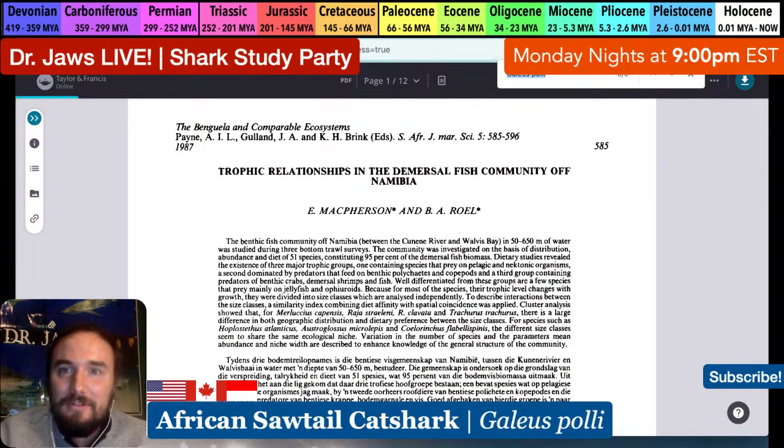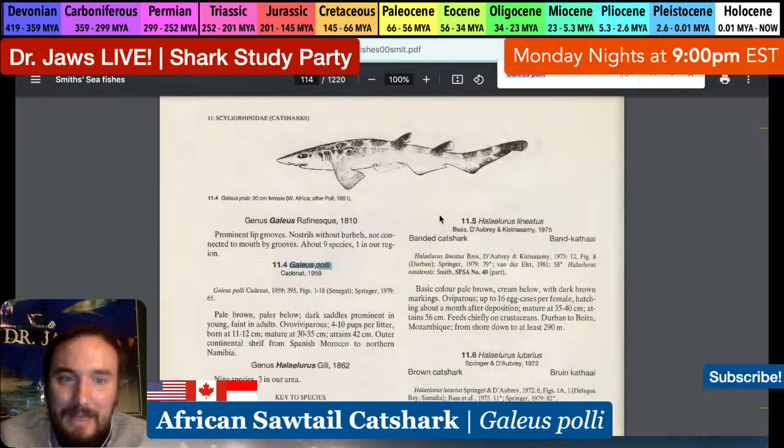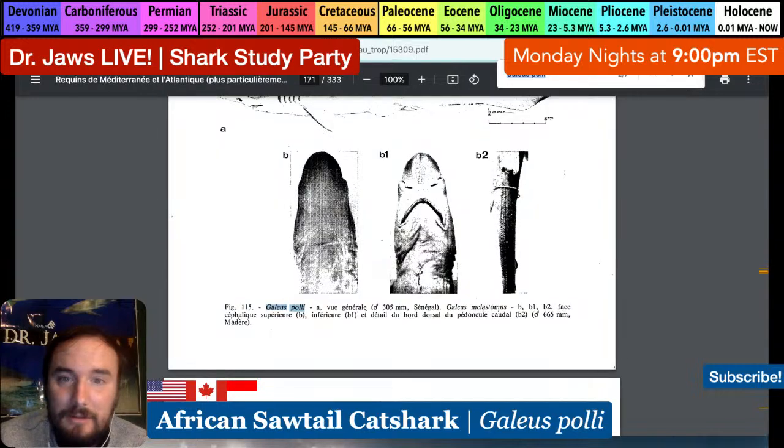Let's see. I'm going to scan through the rest of the material. I know it's almost 11. I will scan through just in case I have any more notes on this Catshark specifically. And if not, I think we might wrap it up for tonight. But this has been a really cool stream.